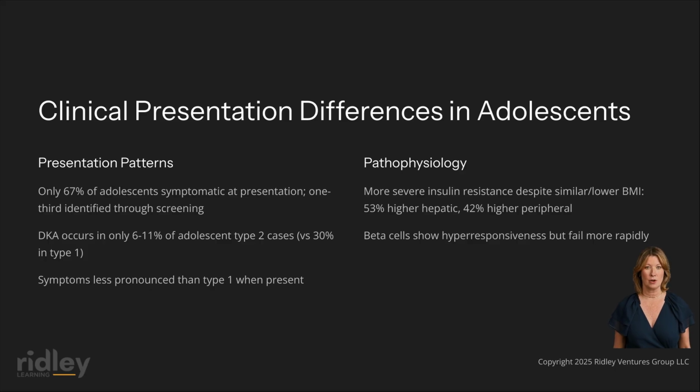When symptoms occur, they may be less pronounced than in type 1 diabetes. Acute presentations differ as well. Diabetic ketoacidosis occurs in only 6 to 11% of adolescent type 2 diabetes cases, and the prevalence appears to have declined over the past 10 to 15 years as awareness and screening have improved.